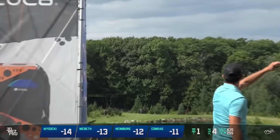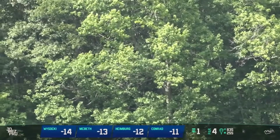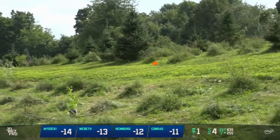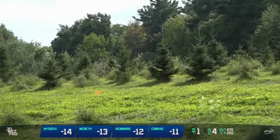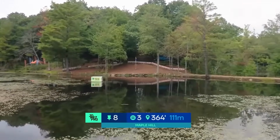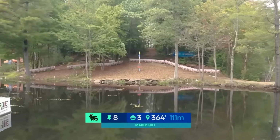Maple Hill, the course to host the Vibram Open, and later would be known as the MVP Open, is the tippity-toppest tier for disc golf courses. It's incredible, has a lot of amazing holes that are iconic in the history of the sport. But one hole sets itself apart. That would be hole number 8. Over the water to an island green, a tough shot, but not impossible. But the hole started to set itself apart in 2018.